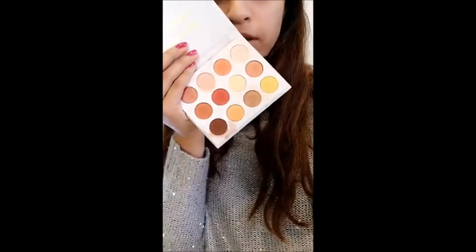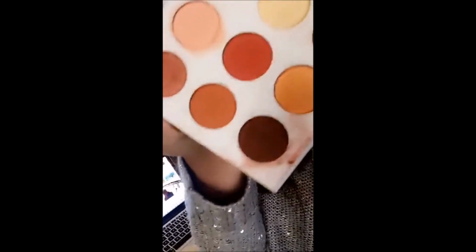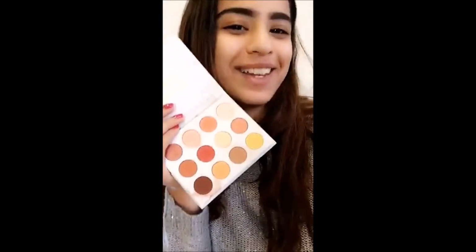So getting right into the tutorial, I'm using the ColourPop Yes Please palette for the look today. This has been my favorite palette for the past month since I got it. It's absolutely amazing. It has these warm toned shadows, a few mattes, a few shimmers. As you can see, it is very well loved. I'm just going to show you how I can achieve an everyday look using just this palette.